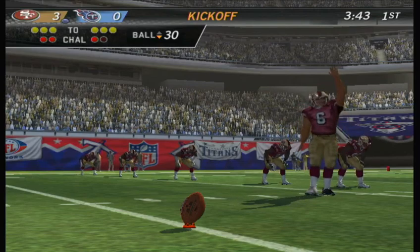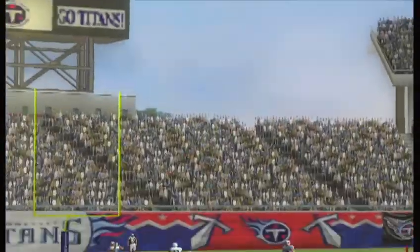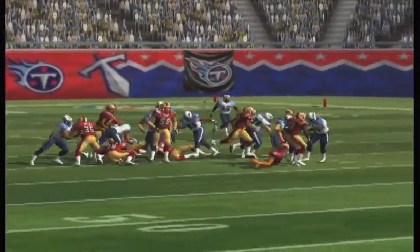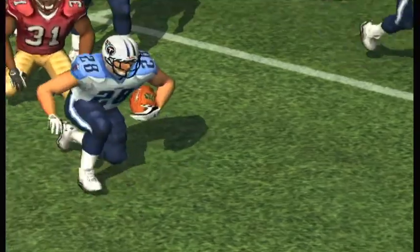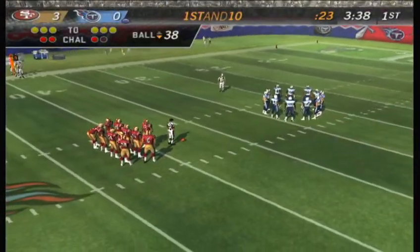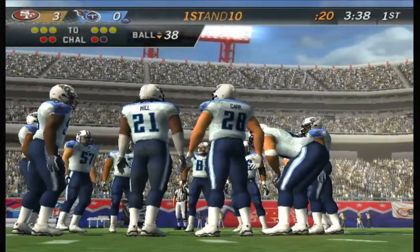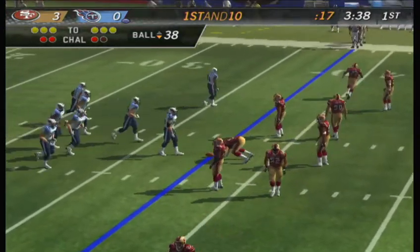Nedney is just about ready to kick this one away. Short kick. He didn't get much of that one. From the 17. Tennessee is trying to take the lead on this drive as they take over. Ball on their own 38. 38-yard line. 1st and 10.